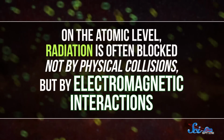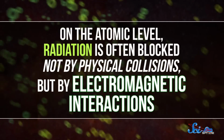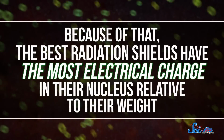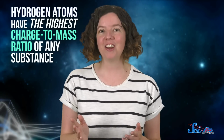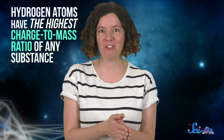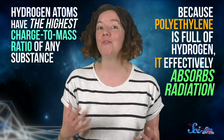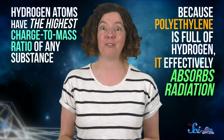On the atomic level, radiation is often blocked not by physical collisions, but by electromagnetic interactions. Because of that, the best radiation shields have the most electrical charge in their nucleus relative to their weight. That's where polyethylene comes in. Hydrogen atoms have the highest charge-to-mass ratio of any substance. So because polyethylene is full of hydrogen, it effectively absorbs radiation. And that makes it an ideal building material for the Martian surface.